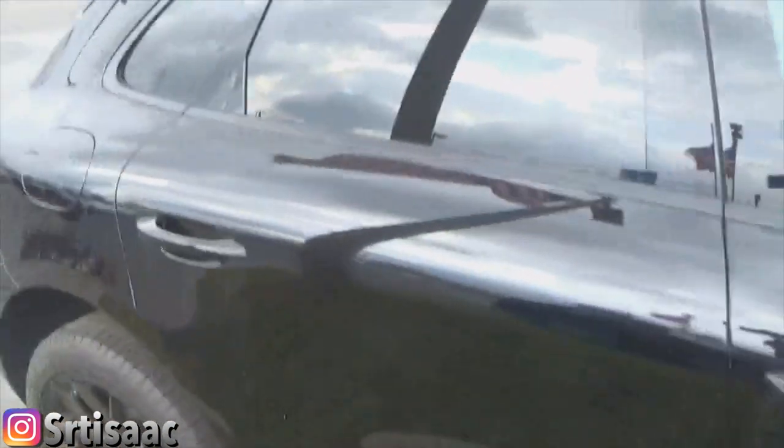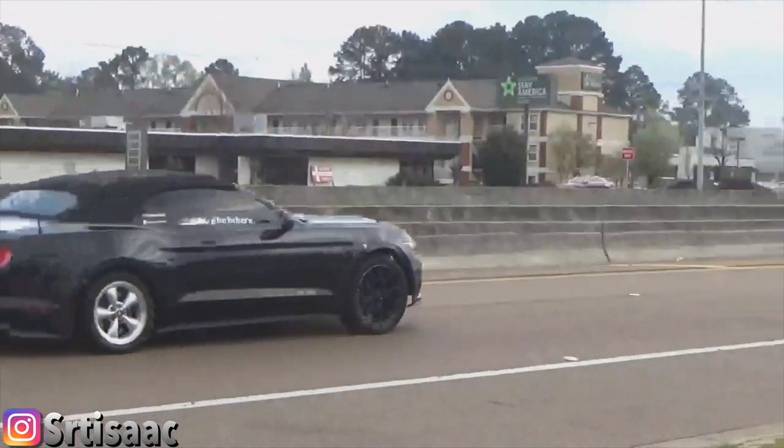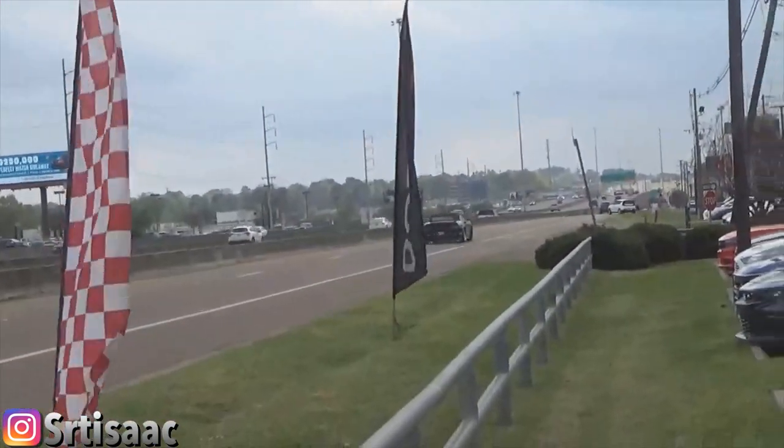Let's see what it's about. Hey, look at him. Got a nice Mustang. Let's see what he gonna do. That's why I want a Mustang right there. Y'all see, it wasn't even moving, but just the fact, it was fast. Y'all see how he got his YouTube on the side and stuff like that? I liked it.